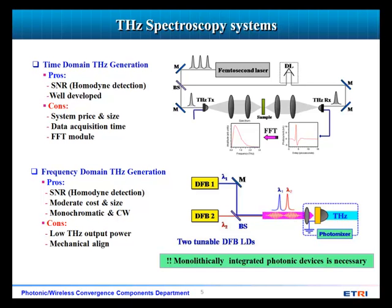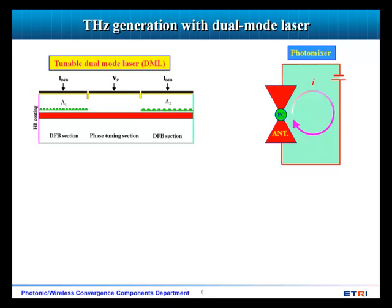This viewgraph, which you already saw, shows the most popular broadband terahertz generation schemes. One is time domain, and the other is frequency domain terahertz generation. I think in order to realize point-to-point broadband terahertz spectrometers, we should consider small size, low cost, and real-time data acquisition, and so on. So we proposed a novel semiconductor device. We call it the tunable dual mode laser. It consists of three sections: two DFB sections and one phase section.